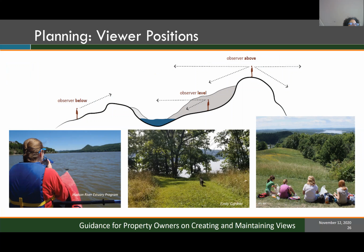Coupled with the type of view you plan for, another important consideration in planning for views is the viewer's location relative to the topography of the landscape. If the viewer is at a low elevation looking up towards the view of interest, we refer to this as viewer inferior or viewer below. If the viewer is close to the same elevation as the landscape being viewed, we say the view is viewer normal or viewer level. And if the viewer is high in elevation or at a prospect point, we refer to this view as viewer superior or view above.